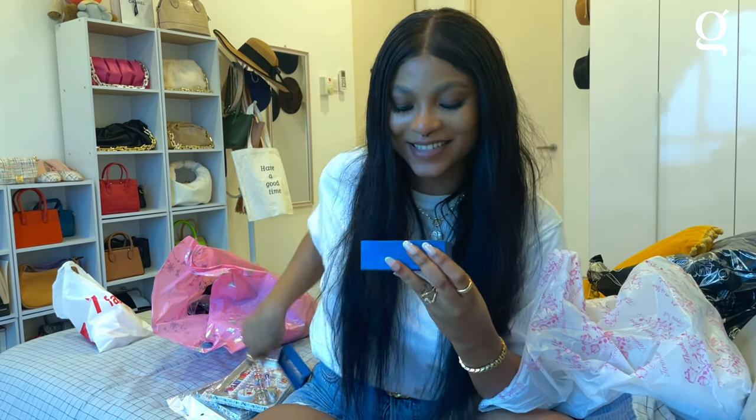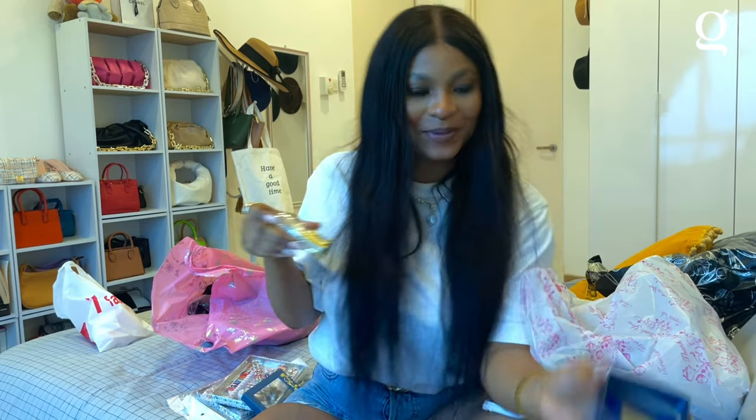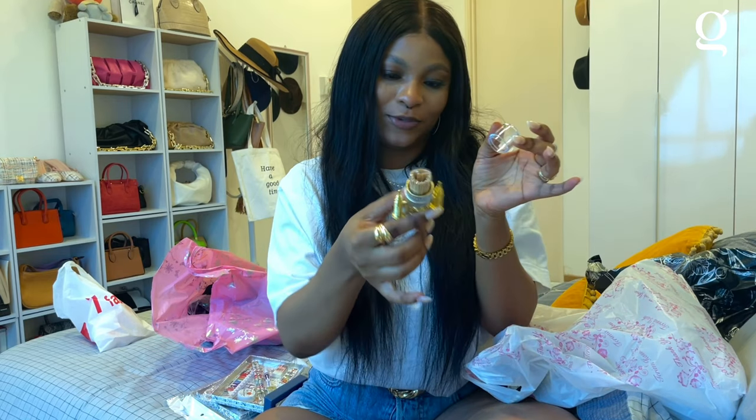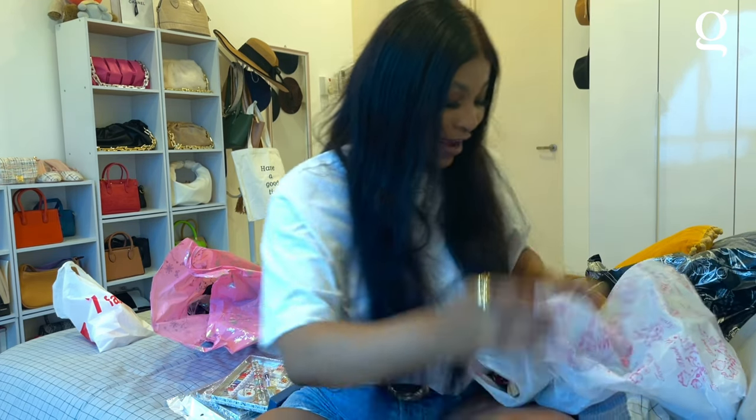I got this toothpick holder, which comes in a really fancy box, if you ask me. So it's like this. This is Malaysia's twin tower, obviously, and it's a toothpick. Actually, it's a toothpick holder. I don't remember how much I got this for. So I got it.